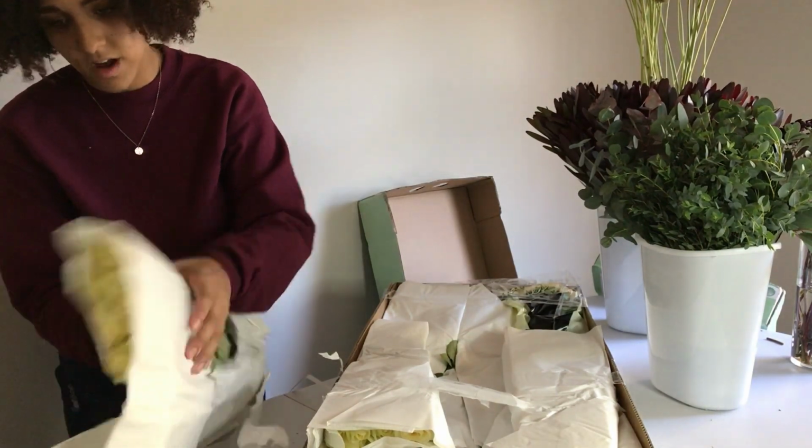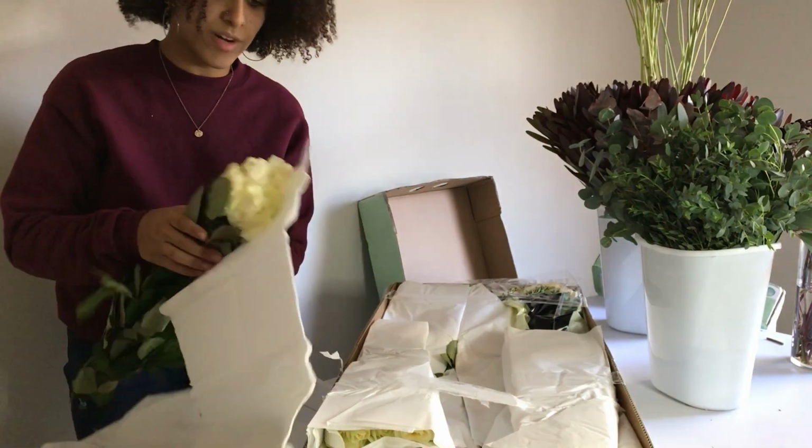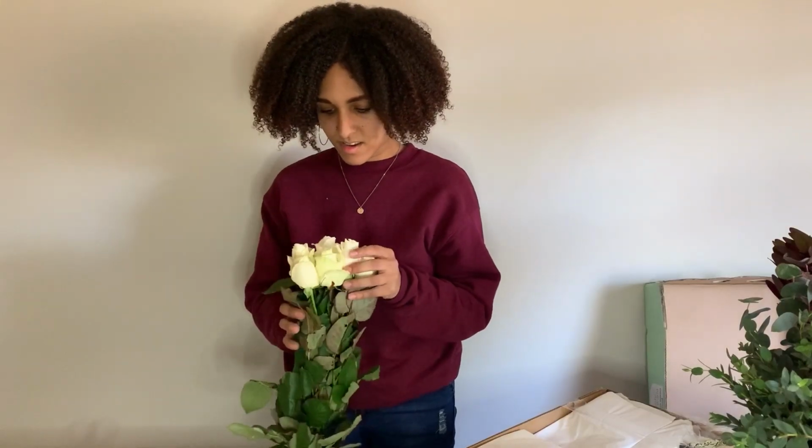Let's unravel these guys. Ooh, these are pretty. Oh, these are beautiful. Okay. Again, they're a little dehydrated, but I mean, they also were 2 days without water. That's what they look like.